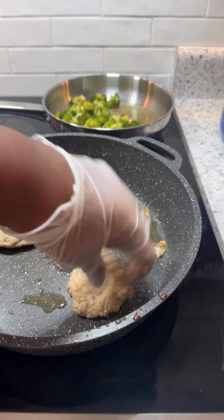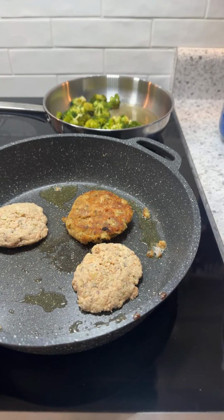Y'all drop in the comments. Do y'all call them salmon cakes or do y'all call them salmon croquettes? We call them salmon croquettes, but some folks call them salmon cakes, salmon patties. Same.